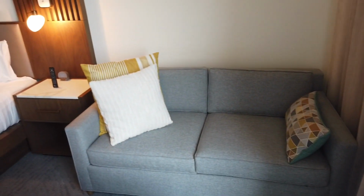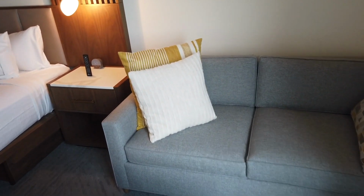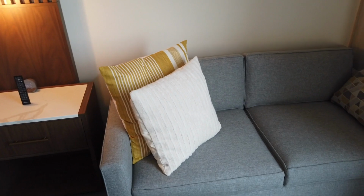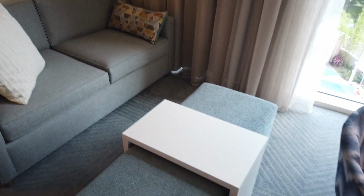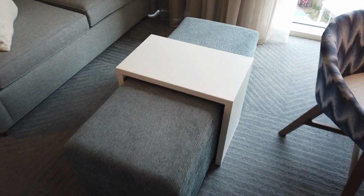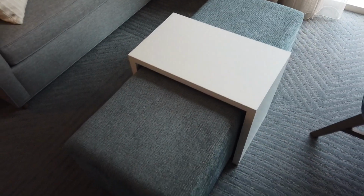But enough about that. How about this couch? It's a pretty nice couch. It's got throw pillows, which isn't very standard in Disney hotels. And who doesn't love a throw pillow? And you have this nice ottoman that has all this movable flat surface on it if you wanted to, I don't know, eat on the couch.